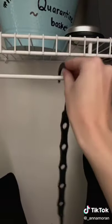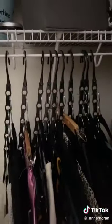This one is perfect for if you're in a dorm or you just have a small closet or just have a ton of clothes. Basically, this takes up so much less space and you can put your clothes downwards instead of to the side, if you know what I mean.